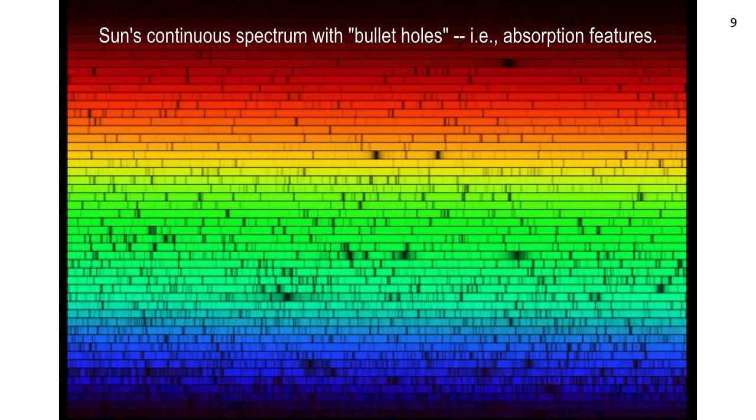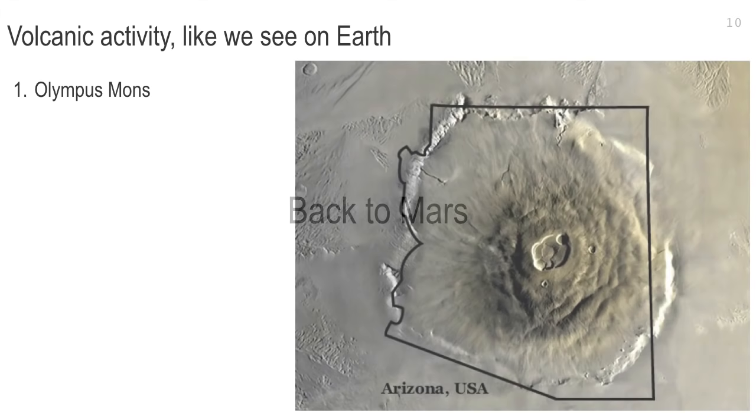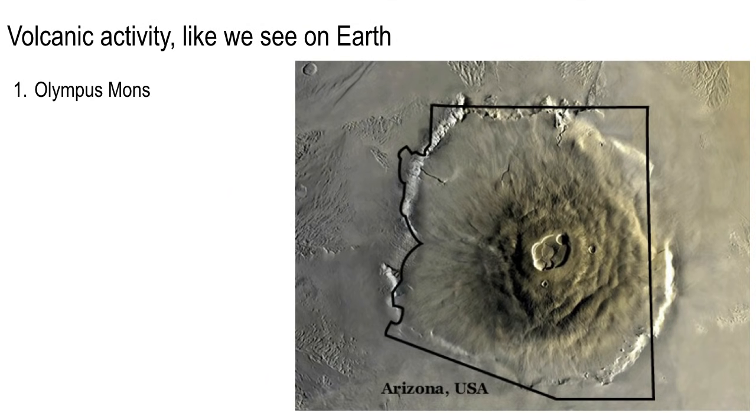Now that's going to be important for us because we're going to be talking about Mars. Let's get back to Mars. And in fact, let's talk about volcanic activity. Now this is an overhead view of the largest volcano in the solar system. It's the largest volcano on Mars. It's the largest volcano anywhere. It's called Olympus Mons, Mount Olympus.